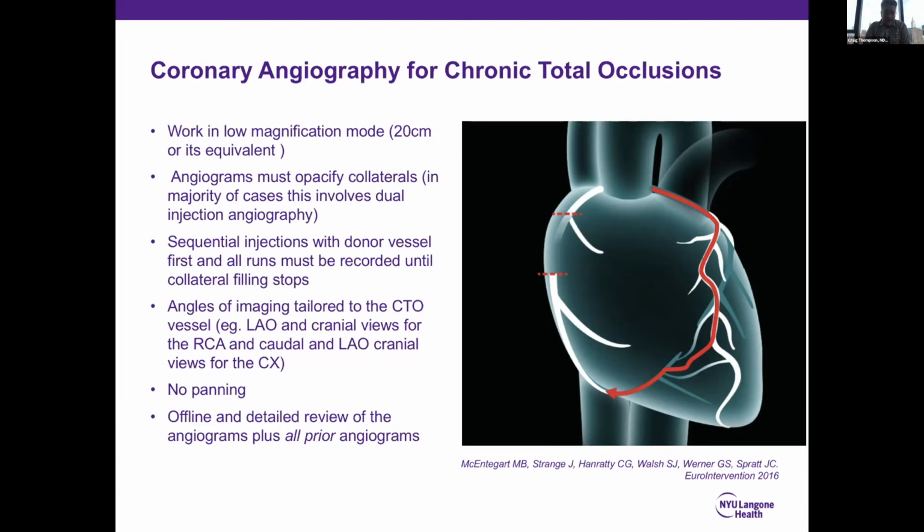Don't pan. When you really have to study the angiograms frame by frame, if the camera is moving, either you're catching the collateral at the wrong point during the procedure, or you lose the resolution to see what might be a beautiful inline collateral that will either help you with imaging, if not be an opportunity for a retrograde approach. So no panning during your setup shots.